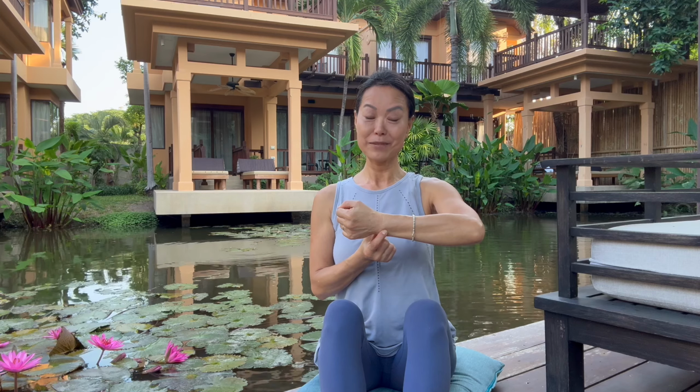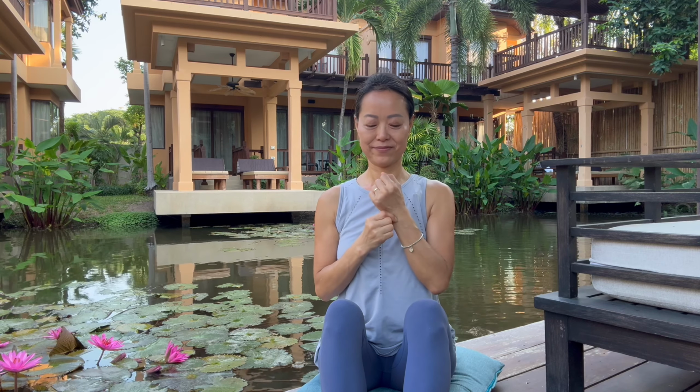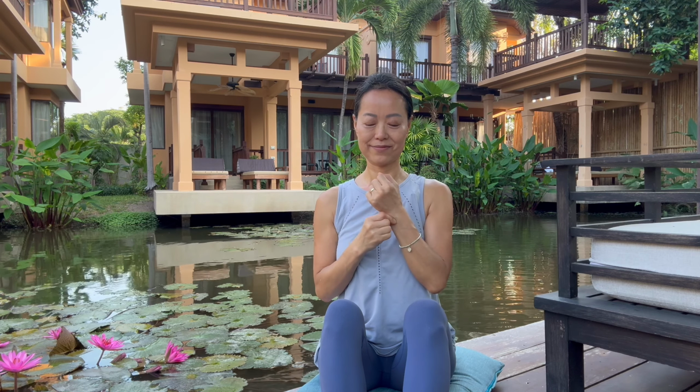Now the height of the bone becomes a depression. This marvelous point is within this small depression. You can find a teeny gap between the very thin bones here. Use a finger to apply acupressure straight down.